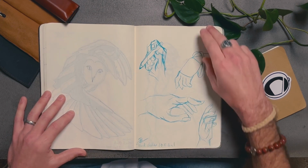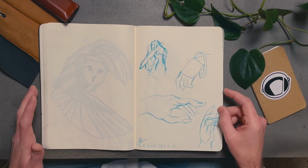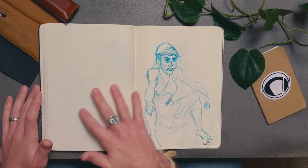Hand studies. A few more hand studies. If you suck at hands, which most of us do, it's a pretty standard thing. You're not alone. Hand studies are the best way. I always do a couple of hand studies.